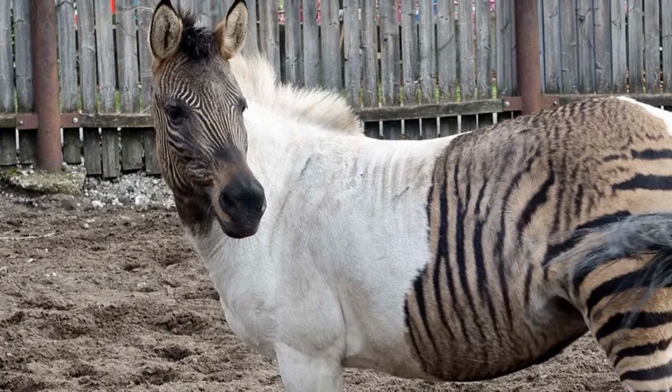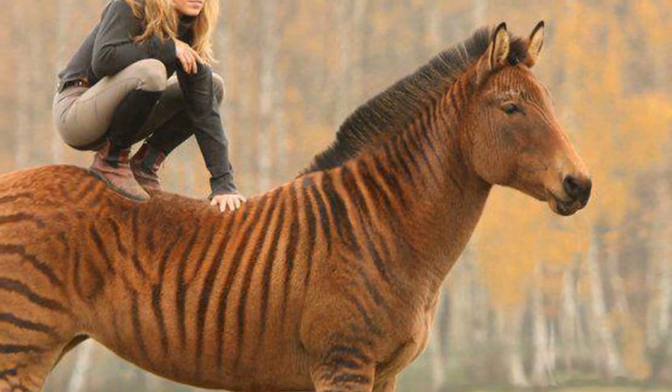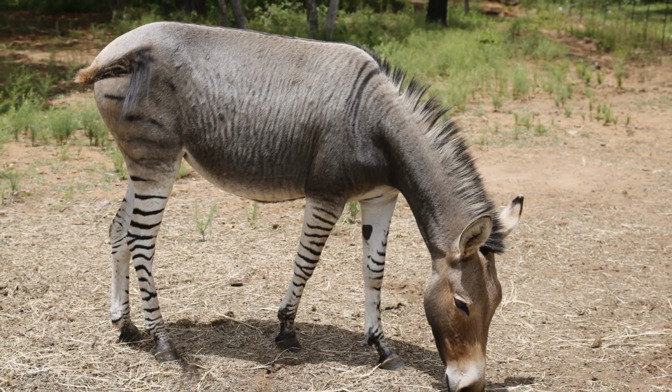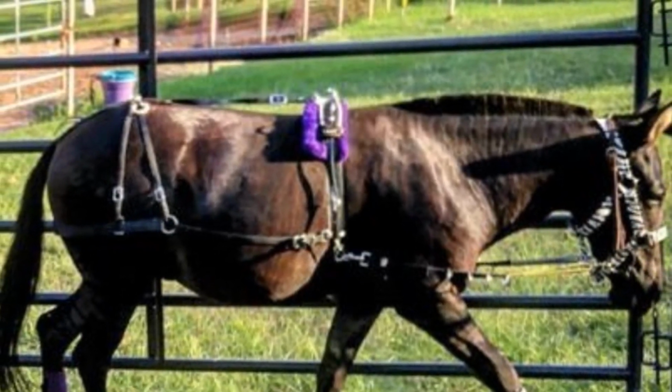The word zebroid covers many sorts of hybrid animals, each having its own special name that depends on the parent species and focus for their creation. Sometimes these mixes can have issues getting babies, and sometimes they work out fine. In some cases, zebroids might be able to have babies.